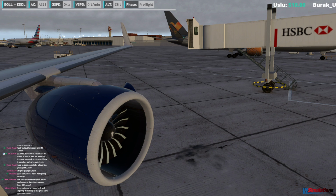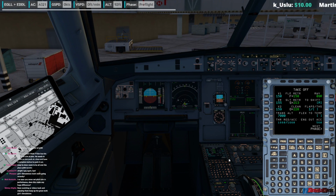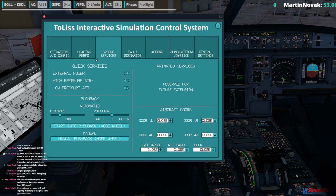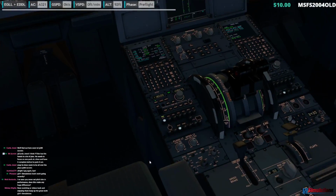Nick says, I've seen you never set pitch trim, does performance make any huge difference? It doesn't make any difference in the THS right here, but you have to set it after engine start. Speaking of, let's take a look at it. It's up 0.2, so we'll set it after engine start.